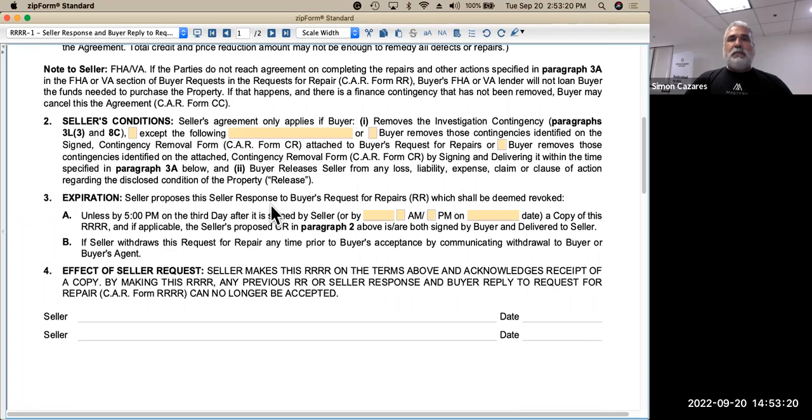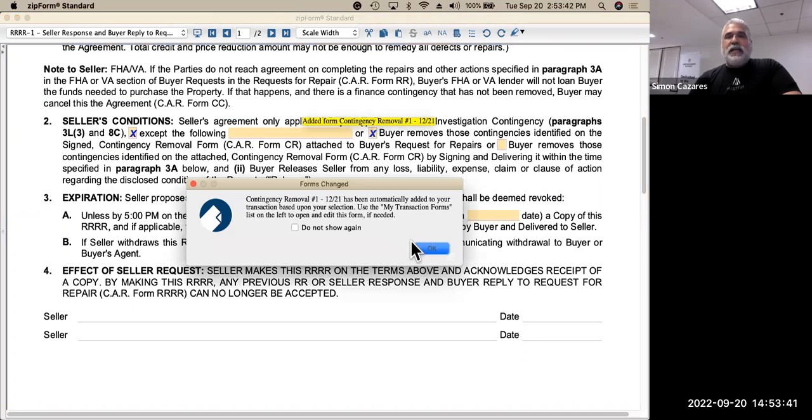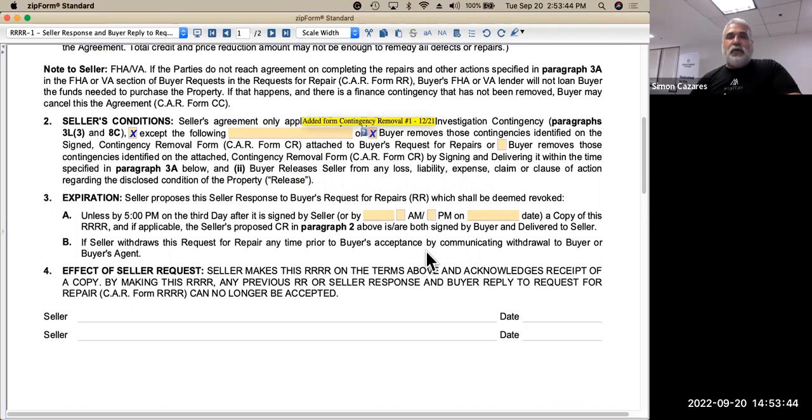Seller agreement only applies if buyer removes the investigation contingency, except the following, right? So if it's "except the following" here, you're going to put what exceptions you are including or excluding from it. If you are going to ask the buyer to come to an agreement, you also want to make sure that you're checking off the contingency removal.